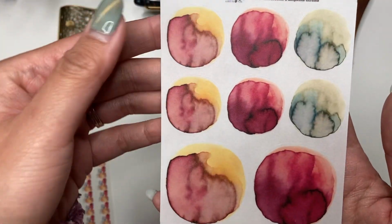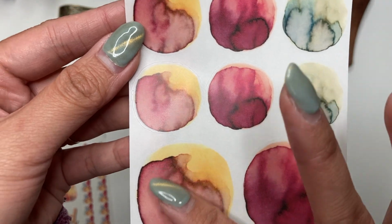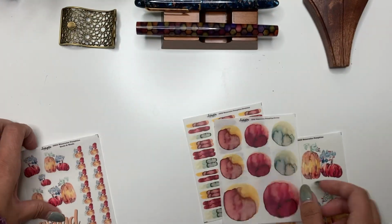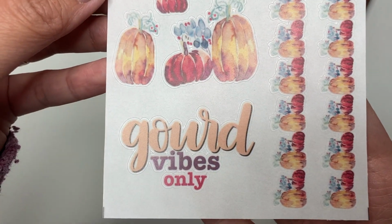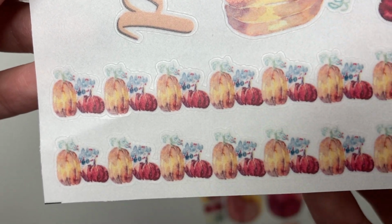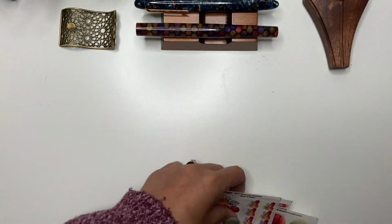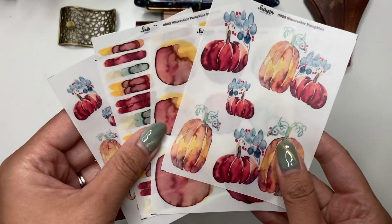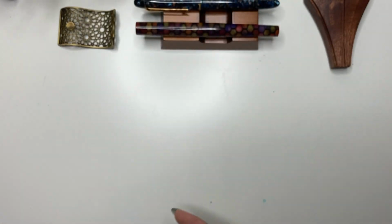I think these circles might be my favorite because I love that mix of green and then the way the yellow turns into that brown. And then the quote and washi. "Gourd vibes only." Corny, I know. But then the pumpkin washi. So that is the Watercolor Pumpkins collection, again available on white matte or clear matte.